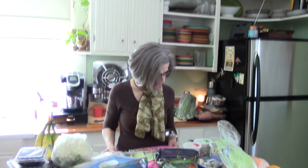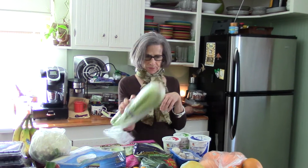And then I got 6 heads of romaine, 1 for each day of the week. Mushrooms, 0 points. Bunch of celery, 0 points.